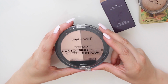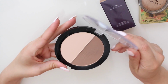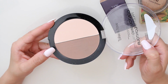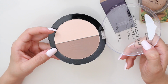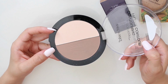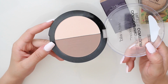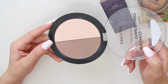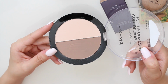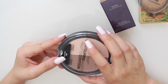The next one here is this Wet n Wild. This is the Color Icon Contouring Palette. This is a really nice palette because it has this cool tone, a brown, and then it has this highlighting shade. I really never use the highlighting shade, but that cool tone is really good. However, I haven't been reaching for this one as much because I do have a favorite contour palette right now. So I don't want this to go to waste because it is a good palette. I'm going to go ahead and pass this one along.